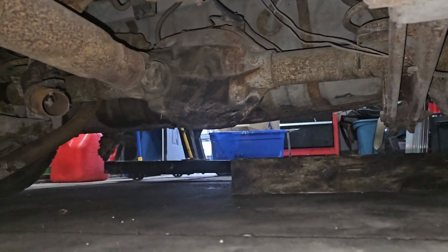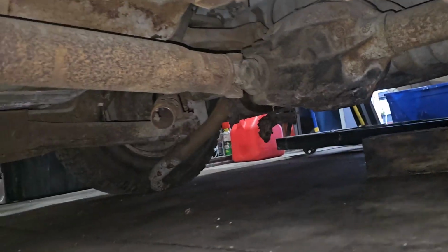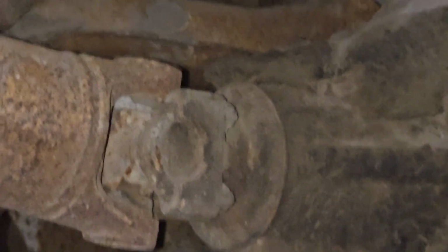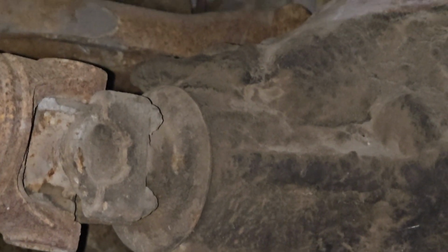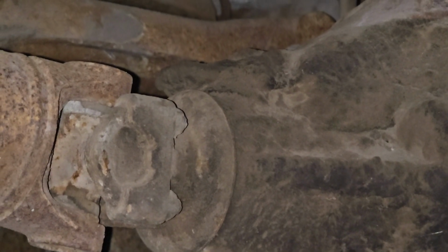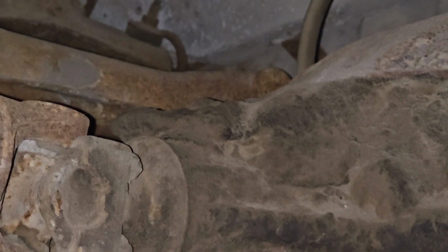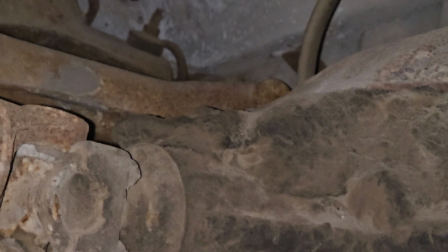How does that drive shaft connect to the flange there? How does it connect to that yoke? Let's see. Well, yes is the answer. So anyway, yeah, I'm not pulling that off of there, at least not right now, because it looks like we got to take those caps off of there, and I'd really much rather not do that, let me tell you. So, yeah, that's where we're at right now. What a stupid design, that is.